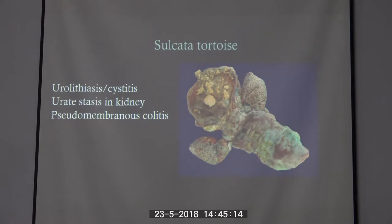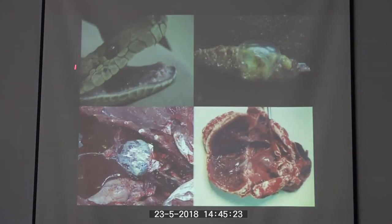Oftentimes there's a mixed component of amoeba and bacteria that's colonic. Uric deposits occur in various places. These are in the oral mucous membranes of this snake. Of course, these are in the kidney of a snake. Many of these are uric deposits, and with the obstruction of the tubules due to uric deposits, there'll be some prominent cysts that form.